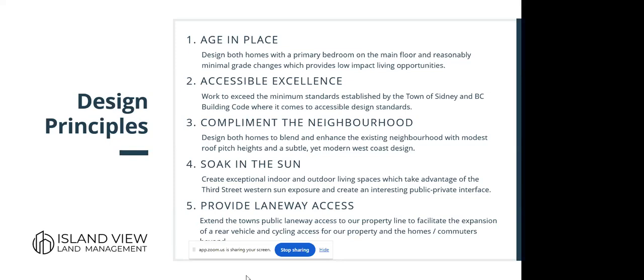These include aging in place, placing the primary bedroom on the main floor, and utilizing the site topography to ensure that from the laneway to the front of the property, we're not making any massive grade changes, so that way there is a gentle slope and things can be handled with ramps as opposed to stairs wherever possible. Accessibility excellence, that means that we would be taking the typical Part 9 zoning bylaw in place and coming up with additional ways to look at things like the ensuite and the placement of the hallways, etc., and ensuring that we're going to what is more typical in the Part 3 multifamily building standard here in the Town of Sidney, and elevating that so that it is something that somebody could downsize into.